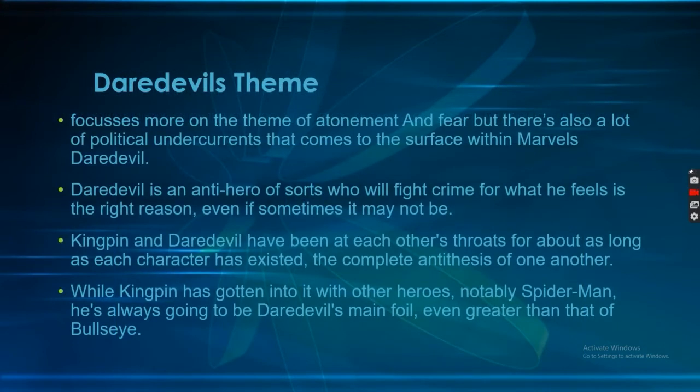Daredevil focuses more on the theme of atonement and fear, but there's also a lot of political undercurrents that come to the surface within Marvel's Daredevil. Daredevil is an anti-hero of sorts who will fight crime for what he feels is the right reason, even if sometimes it may not be.